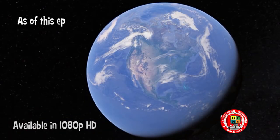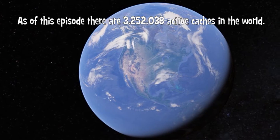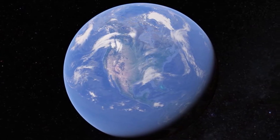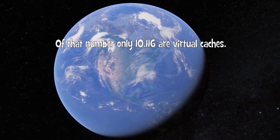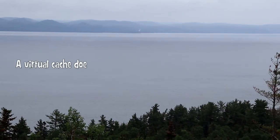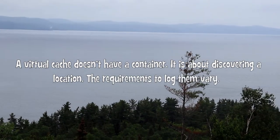As of this episode, there are 3,252,038 active caches in the world. Of that number, only 10,116 are virtual caches. A virtual cache doesn't have a container. It is about discovering a location.